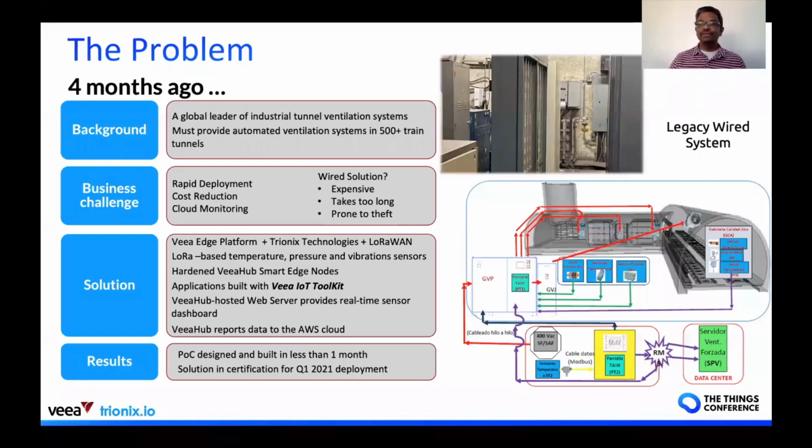Four months ago, we were approached by a leading vendor of industrial fans in Latin America. They produce these massive fans that are used to ventilate the tunnels. They have an existing system that works, but it requires laying cables across the tunnel, connecting the sensors and other equipment. The system is very hard to deploy and takes a long time to deploy, and it is very expensive to operate. And when things go wrong, it takes a long time to troubleshoot as well.